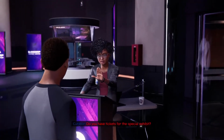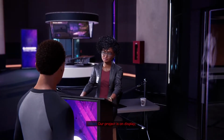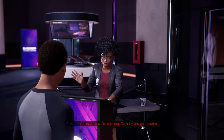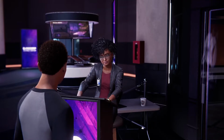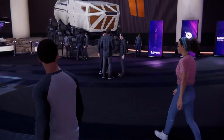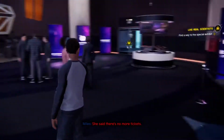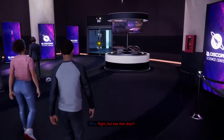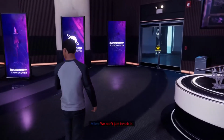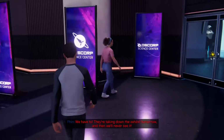Do you have tickets for the special exhibit? Oh, our project is on display. Didn't think we needed tickets. You do, and we're sold out. Can't let you go upstairs. Thanks anyway. So we need another way in. She said there's no more tickets. Right, but see that door? The hallway behind it wraps around to the elevator. Can't just break in? We have to. They're taking down the exhibit tomorrow, and then we'll never see it.